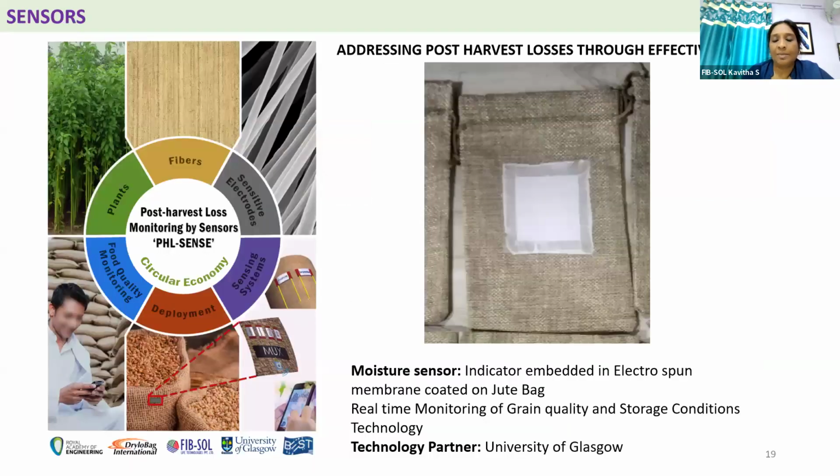Here we have developed, using nanofibers, a sensor which can actually sense the moisture in the grains. By doing that, if there is even a trace of moisture, it immediately changes color. So the farmer can change the storage immediately, so that this prevents post-harvest loss.